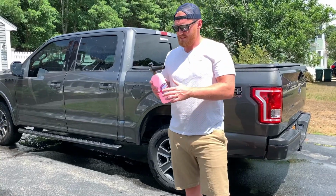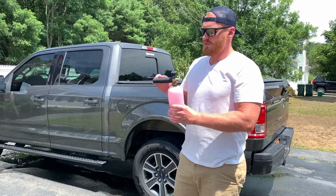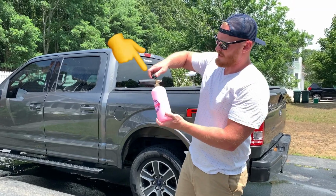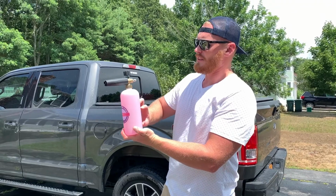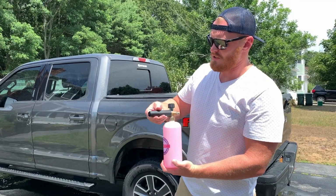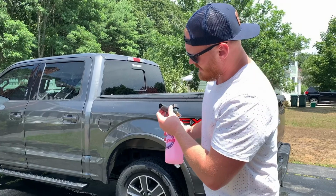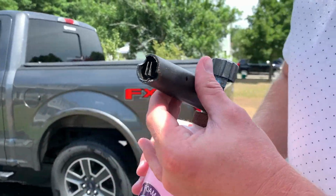All right, so just wanted to touch on this real quick. The actual foam cannon, there's 2 things that you can adjust on this before you hook it up. This top adjustment basically controls how much of the liquid is gonna be dispersed out of the pressure washer. And then this adjustment, you'll see me mess with it when I'm spraying it down.